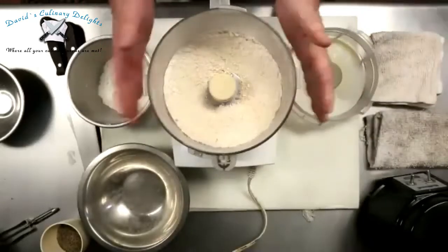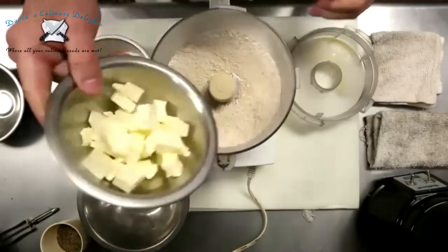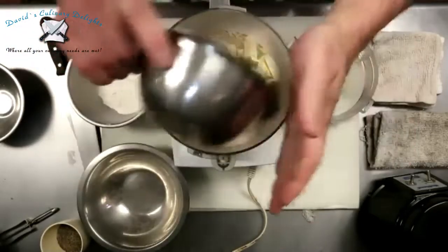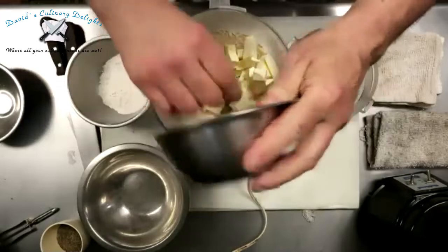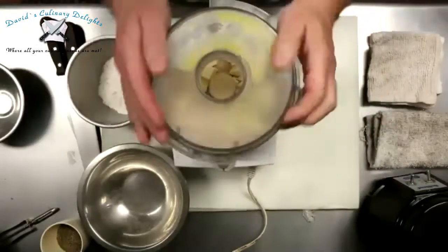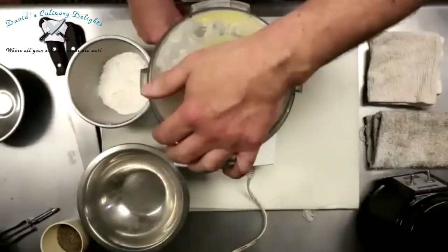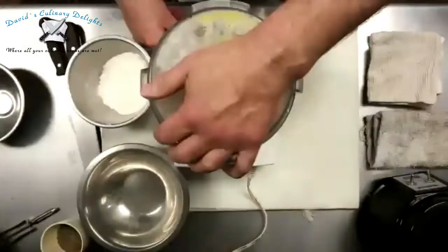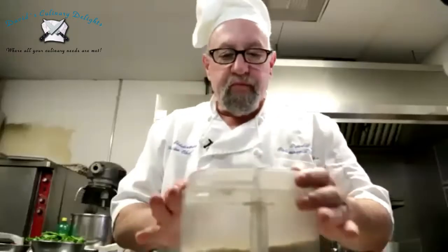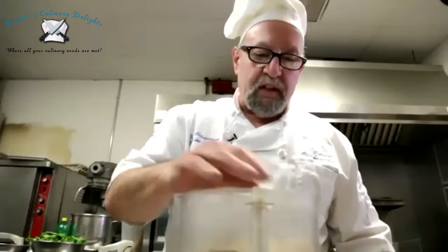Now we're going to get the butter. Okay, I got the butter nice and cold. I already cut up a little bit. We'll put the butter in there. And like I said, we want to keep that lumpy so it forms a nice crust. We're going to pulse that a little bit. And then you can see there's still lumps. There's big lumps. That's good. That's what we want.